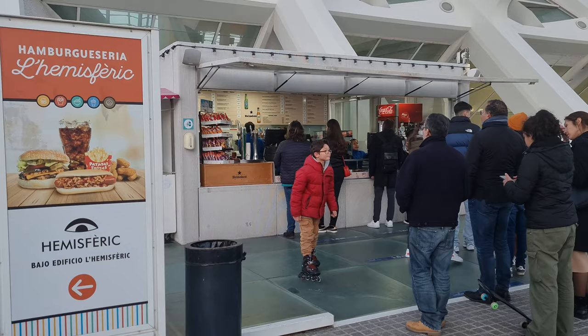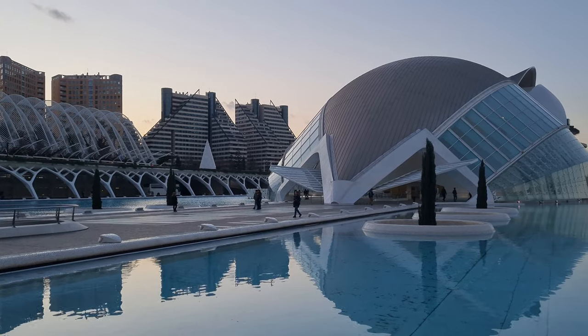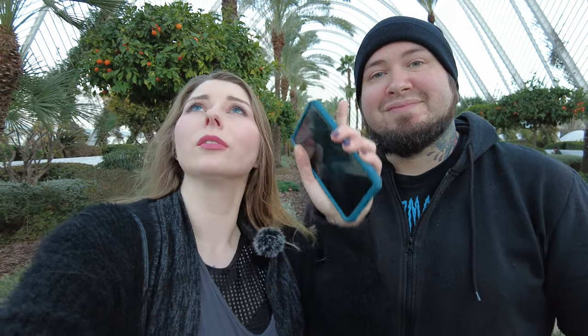You can also have some drinks here and just hang out around the water, and it's quite a cool place to hang out. And then you still have Turia Park right here, so it's really nice. There's also a nightclub in this contraption. So you have everything. You definitely have to come and see the City of Arts and Sciences when you're here.